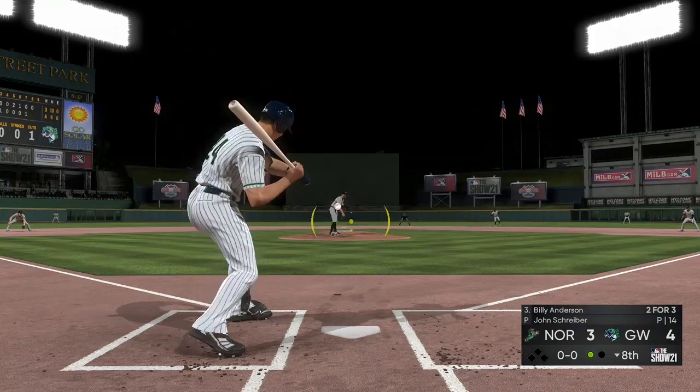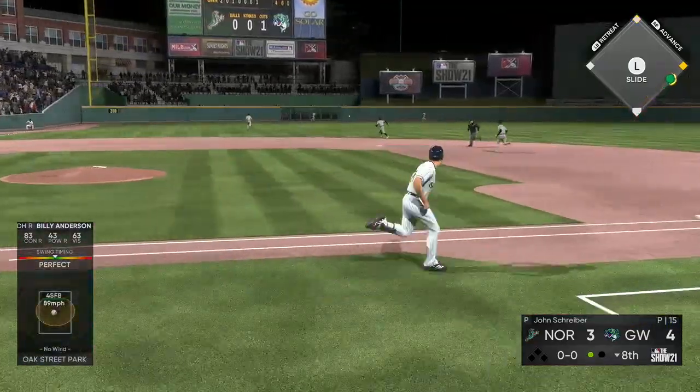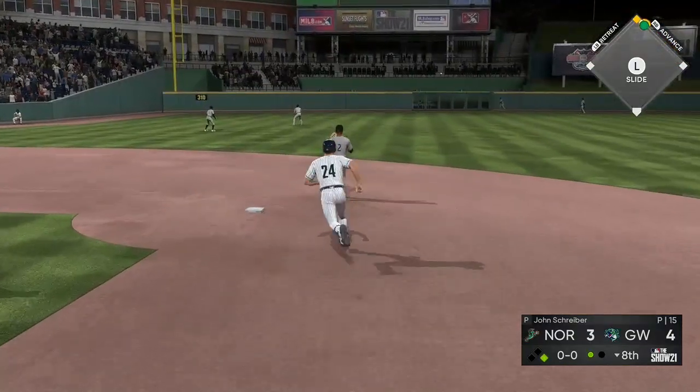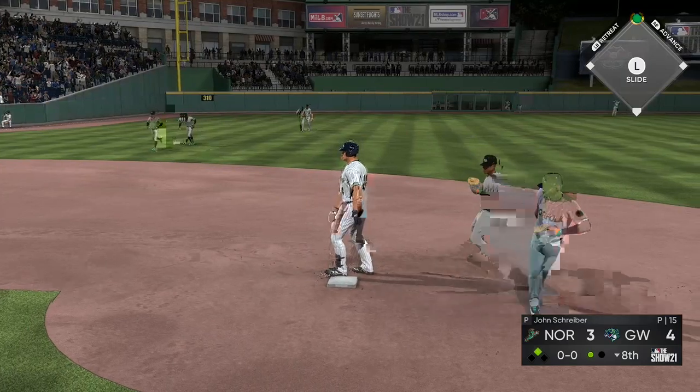Stepping in now, Billy Anderson, as he will swing at the first pitch and line this one into left center, and that's going to get down for extra bases. And he is in at second with a double, his third.